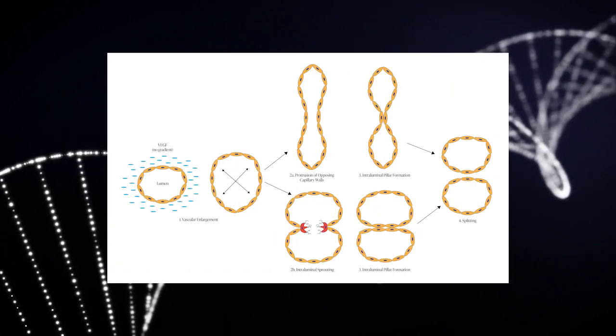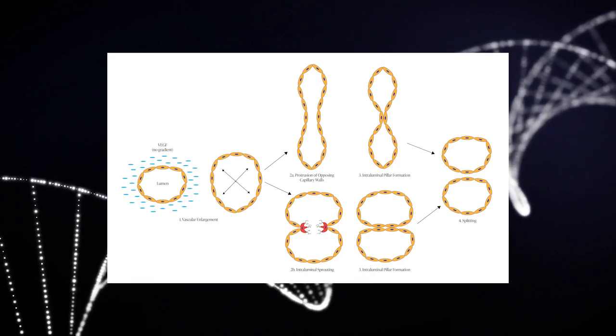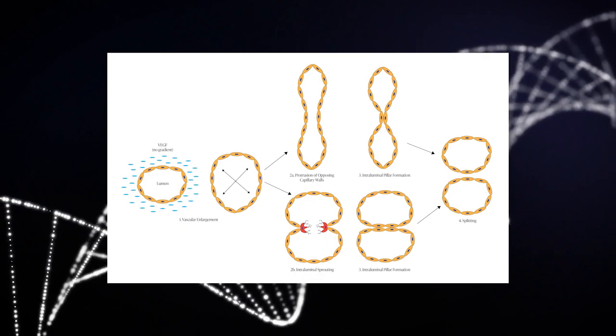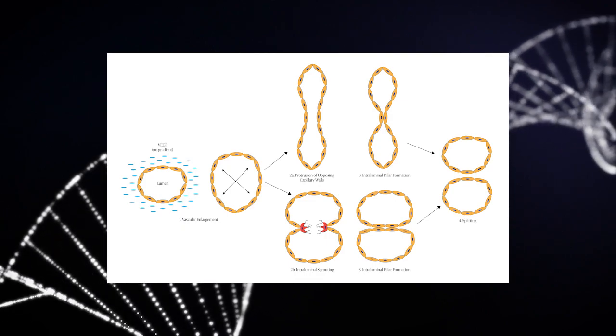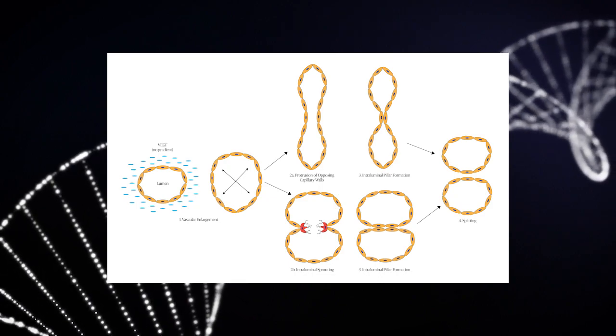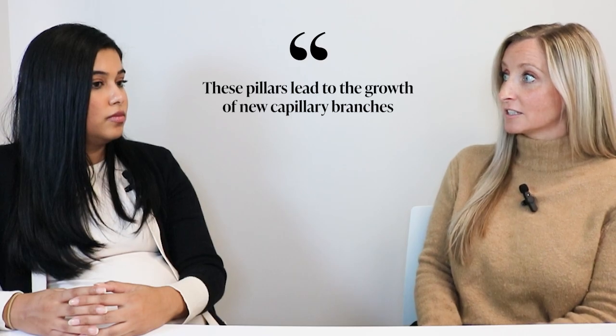Splitting angiogenesis is when a capillary forms without sprouting. Rather, one blood vessel splits into two to form the new capillary network. So instead of spreading outwards, endothelial cells move into the blood vessel's opening and form pillars. These pillars lead to the growth of new capillary branches.